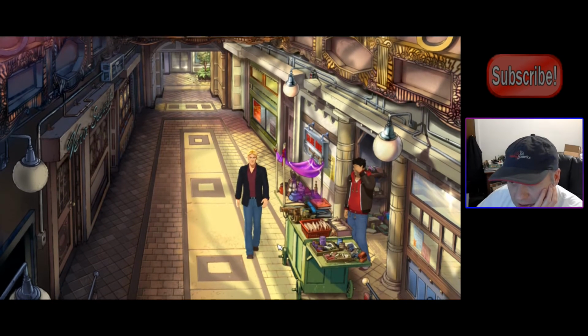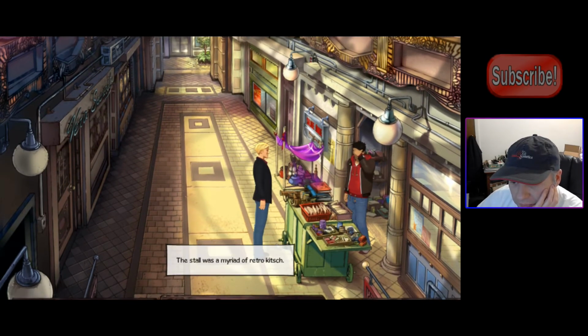He's got for sale. The stall was a myriad of retro kitsch. Bottle stoppers, keychains, musical cards.